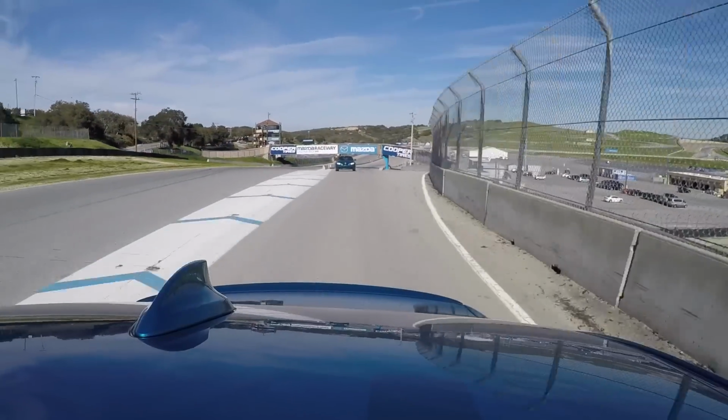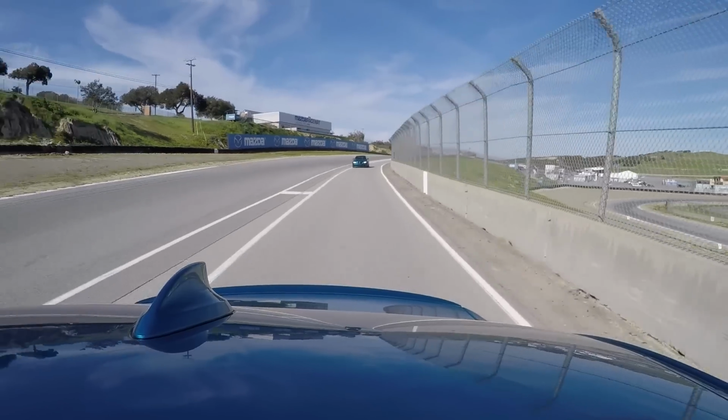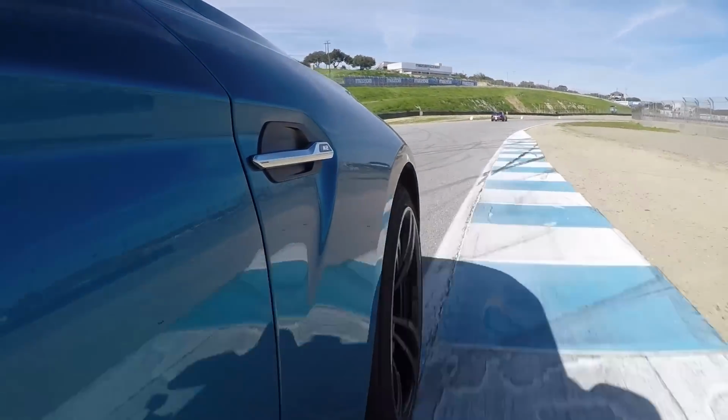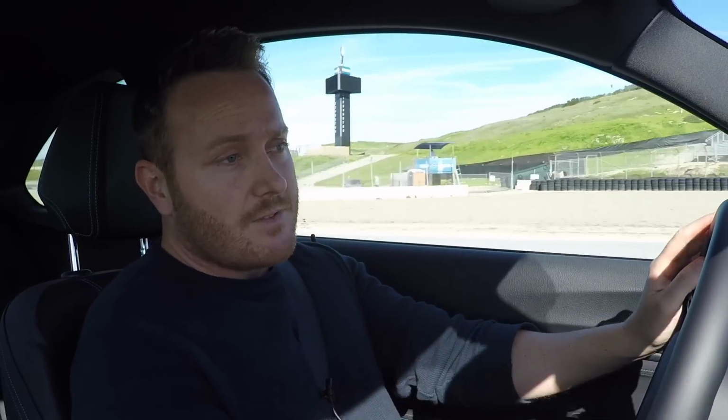Of course, the first thing you'll notice: power. And with 365 horsepower and 343 pound-feet of torque, good for a 0 to 60 in 4.2 seconds, there's certainly no lack of it. The engine begins to produce usable power around 3,500 RPM, and it continues to surge all the way up until just over 7,000 RPM. Let's give that a try.